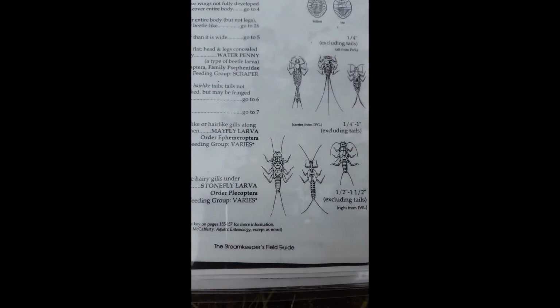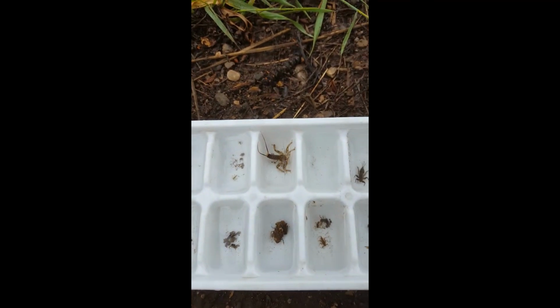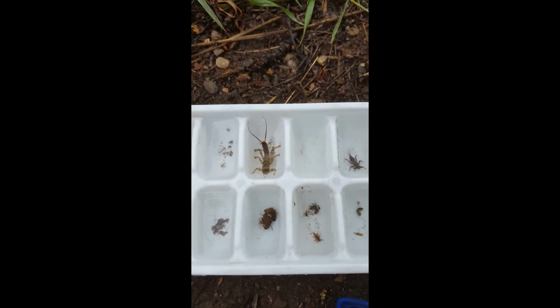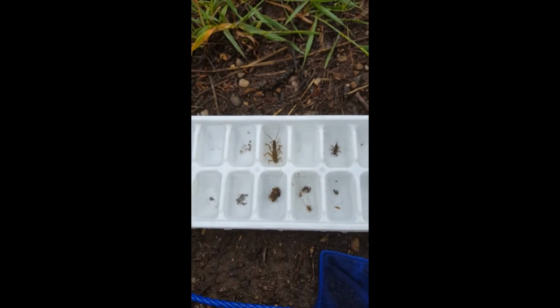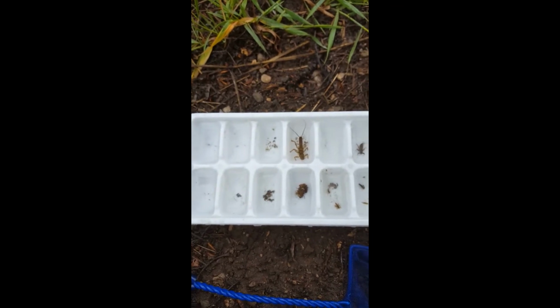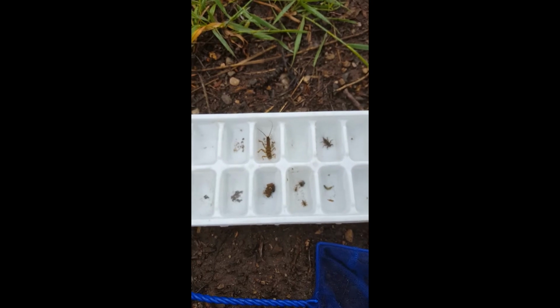Now, he does have gills, which means he needs to breathe water, and even though he is in water, he needs moving water. So I'm gonna keep the other ones since I've had them for a short time, but I am gonna go place him back into the water. Make sure when you take your critters out, you are putting them back fairly quickly. You don't want to be holding on to them any longer than, say, 10 minutes. You want to make sure that they are good to go to live another day and continue their life cycle. So I've got that little stonefly put back into the river.